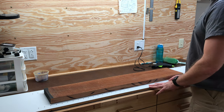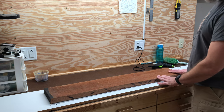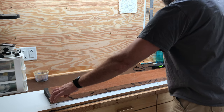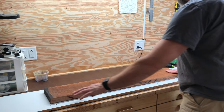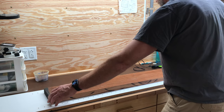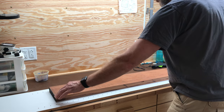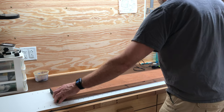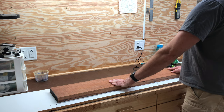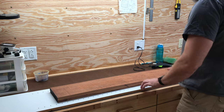So I'm going to use this melamine shelf as a planer sled, and I'm going to send this jatoba through the planer. As you can see here, it's got a bit of a twist and some cupping to it. So that is our rocky side. This other side is not as severe. So I'm gonna do this side down and then plane this side and get that flat. And then we'll be able to put it through without the sled.